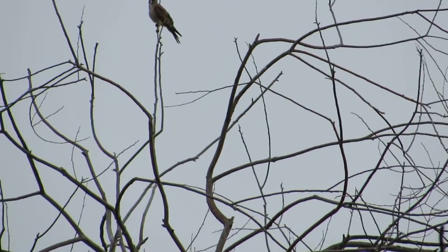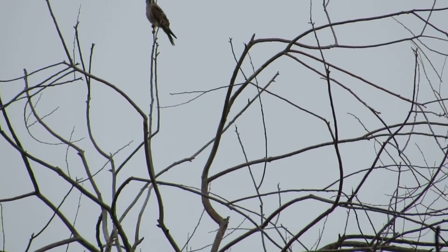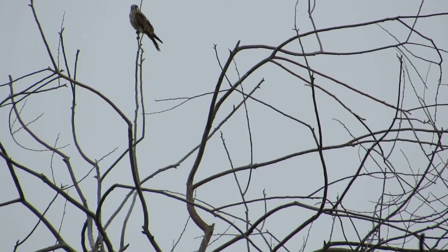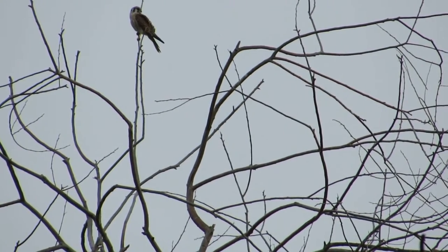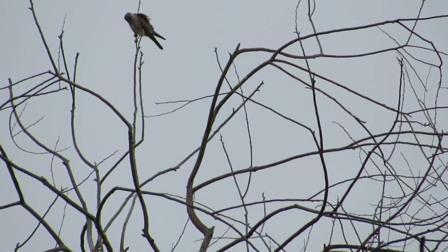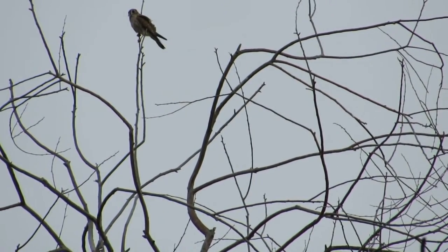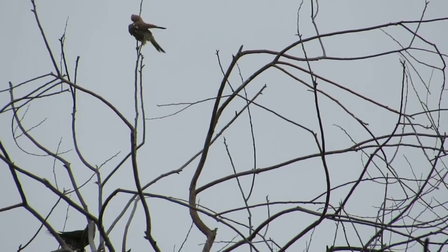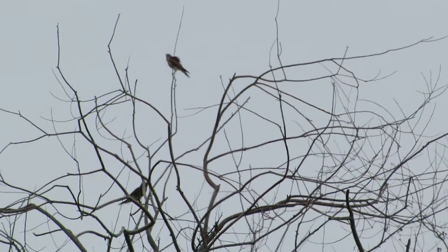There's our Merlin flying. Took out after some birds. Our Kestrel's still here. He's turning around, coming back. There he just zoomed around by the Kestrel. And there he's landed. They're both in the same tree again.